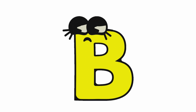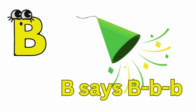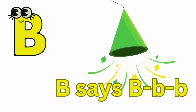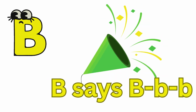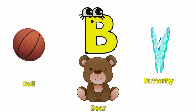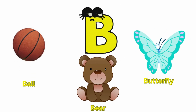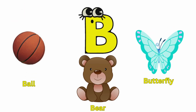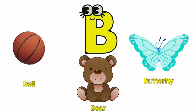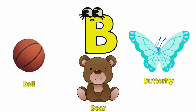B says B. B, B, B. Fantastic! What words can we think that start with letter B? Ball, butterfly, a bear. They all start with B sound. Say it one more time. B, B, B. You are doing fantastic.